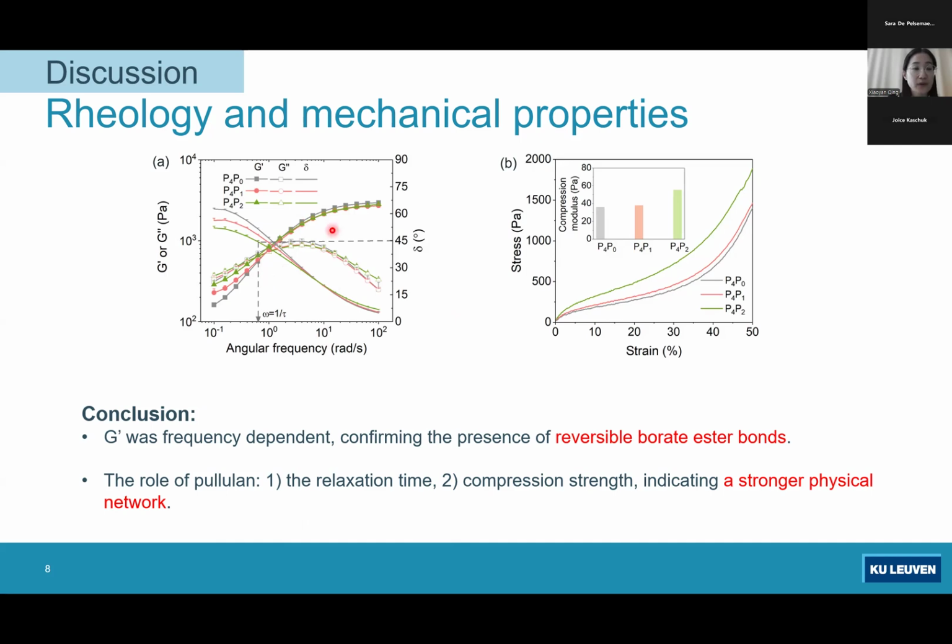As mentioned before, the purpose of KULeuven is to enhance the mechanical properties. So here, we performed the rheology test and the compression test to characterize the mechanical properties. Here, we can see the results from the rheology measurement. The G prime storage modulus increases with the angular frequency. That means the G prime is frequency dependent.